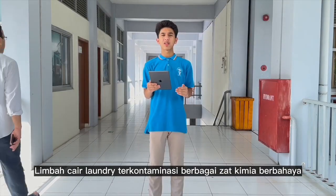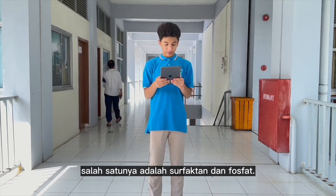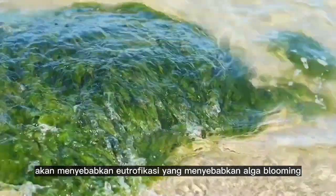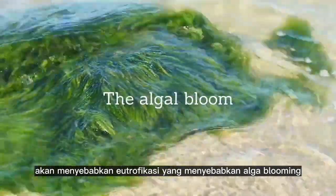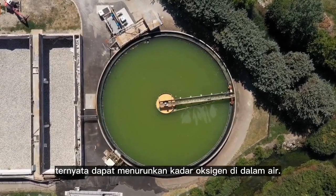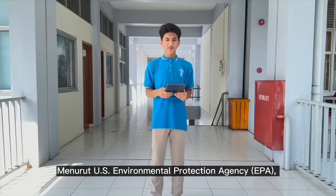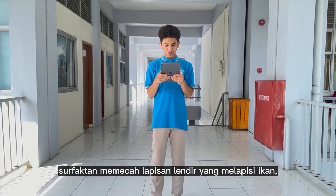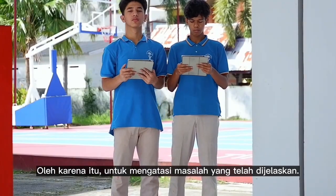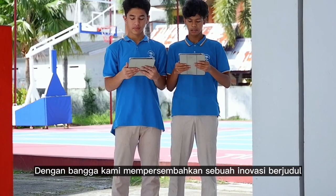Laundry liquid is contaminated with various hazardous chemical substances, one of which is surfactant and phosphate. The runoff from the spread of phosphate-containing laundry detergents will cause eutrophication, which leads to algal blooming on the surface of water and reduced oxygen levels in the water. According to the U.S. Environmental Protection Agency, EPA, surfactants break down the mucus layer that coats fish, protecting them from parasites and bacteria.